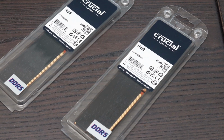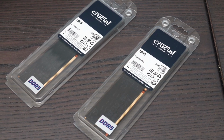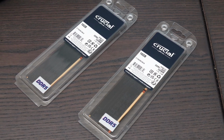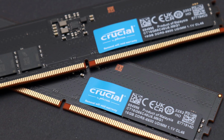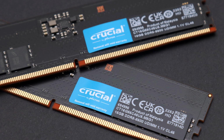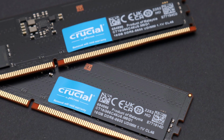At the time of the review, the Crucial DDR5-5600 2x16GB kit is priced at $143, while individual modules are priced at $75. This is the same price as Crucial's DDR5-5200 kit, which makes this one a no-brainer for faster transfer rates without any price premium.